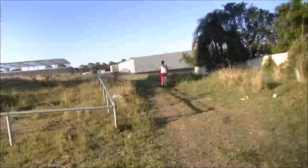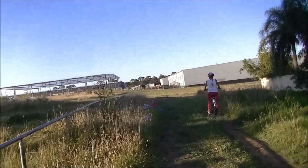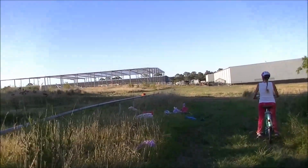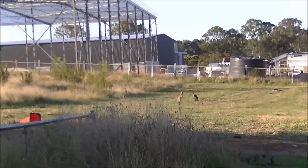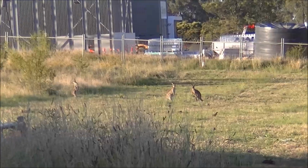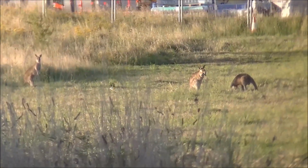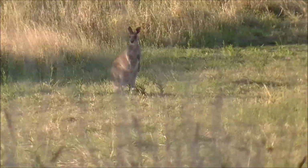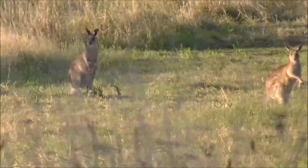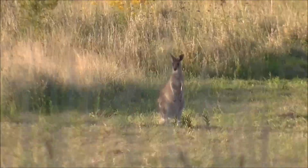I'll just park up. There's usually a whole gang of them up here. And it's a big fella. There's usually a whole gang of them. There's mamas with joeys. I don't know who's the leader of the pack here. Joey, go on, you diddle. He's the only one that's concerned about us at the moment.